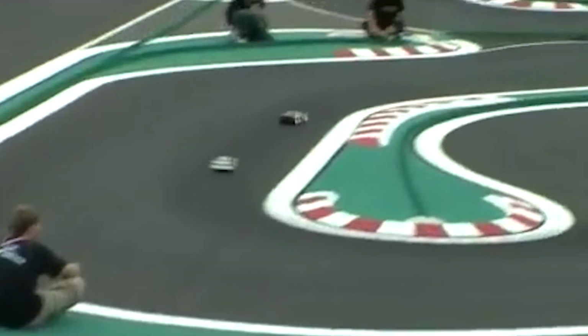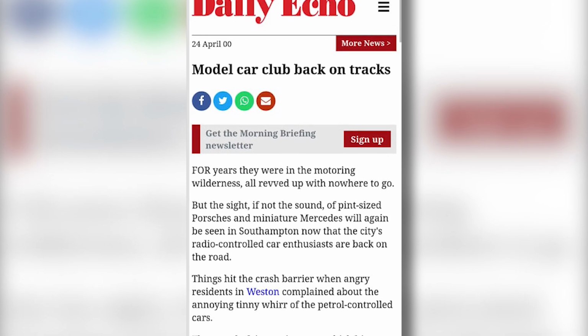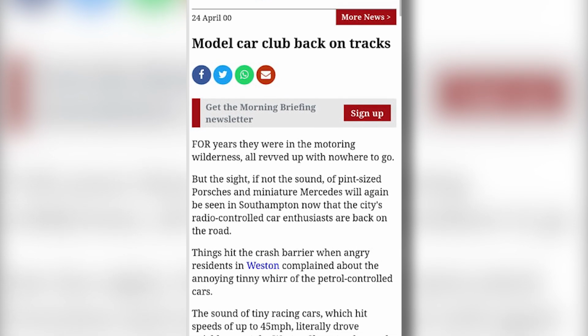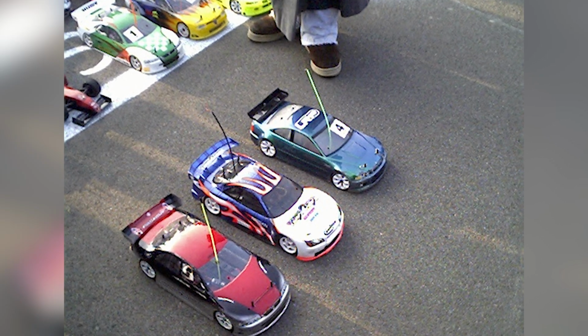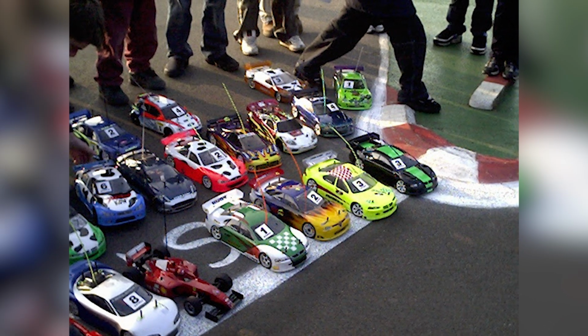In 2000, club members raised a total of £10,000 to build a new track. They were given a lease on the land by the pub the track sits behind and gained planning permission from the local council to build on the land. Once finished, races were held there once a fortnight by the club's 58 members at the time, and it was a hub of the local community.